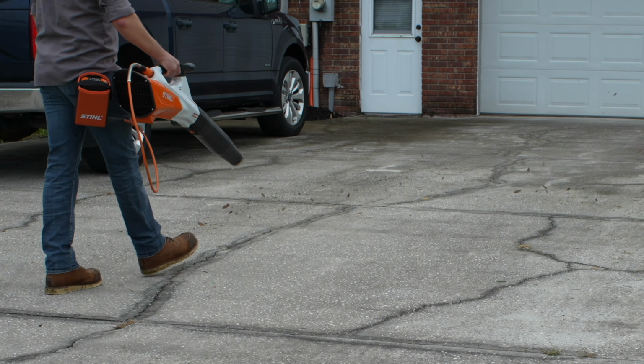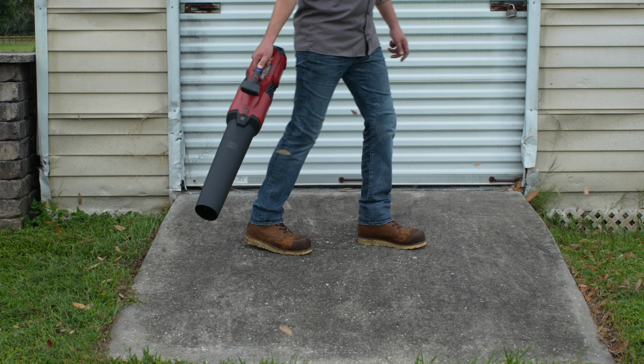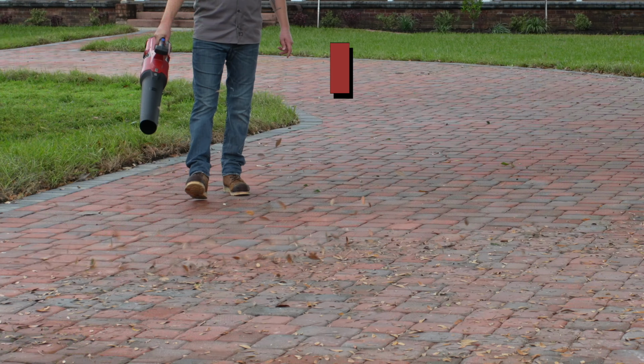Next up is the Toro 60-volt model, which is part of their FlexForce line. Despite being known primarily for their gas equipment, Toro has quietly produced an excellent line of cordless outdoor power tools, and their top brushless blower is definitely worth considering. Maxing out at 605 CFM and 157 miles per hour, it's a significant upgrade in airspeed from the previous model.